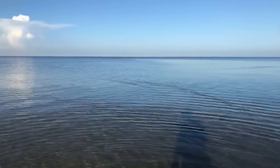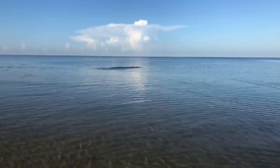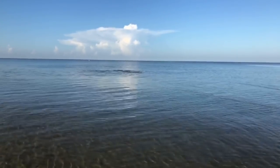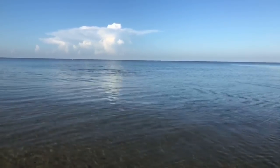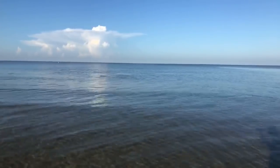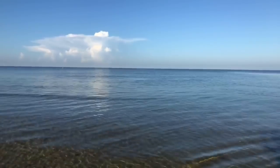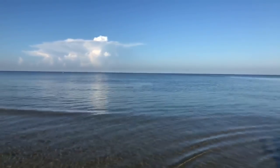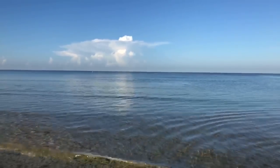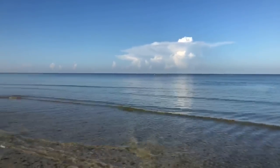I'm not seeing what I want to see. I want to see those dolphins swimming by. Look at all the fish jumping right out there. See that? See them all jumping? See how water's swirling out there? That's fish jumping. That's a good sign to know that they're out here. And that's what those dolphins will come in and feed on. Those are probably jack. So that's a good sign that they're returning.